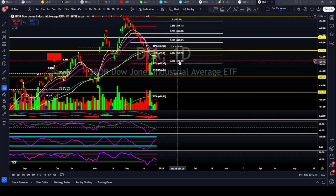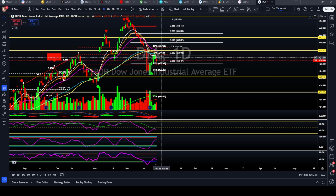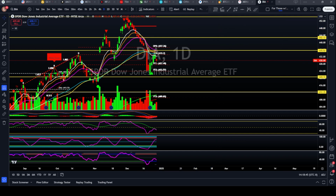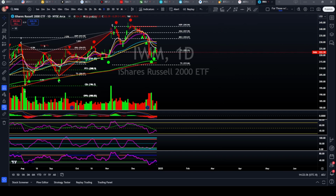So obviously it's having some resistance here. We'll see if there is more continuation to the downside here for the Dow Jones. So definitely keep a close eye out on the Dow Jones. Jumping over to IWM here. So the Russell 2000, similar charts to the Dow Jones here.